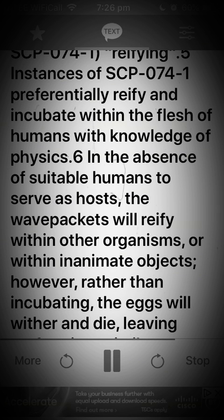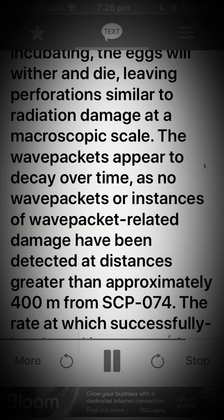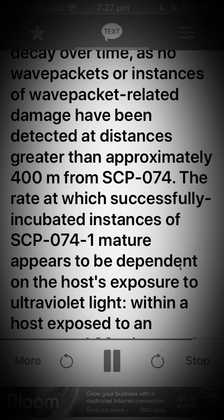In the absence of suitable humans to serve as hosts, the UAV packets will reify within other organisms, or within inanimate objects. However, rather than incubating, the eggs will wither and die, leaving perforations similar to radiation damage at a macroscopic scale. The UAV packets appear to decay over time, as no UAV packets or instances of UAV packet-related damage have been detected at distances greater than approximately 400 meters from SCP-074.